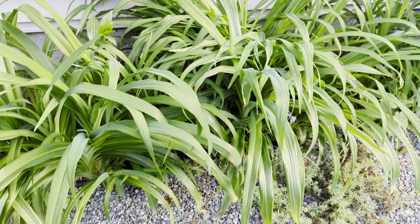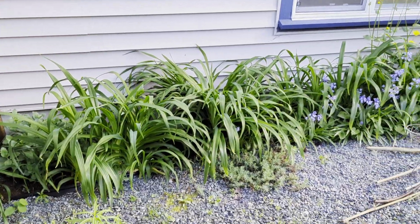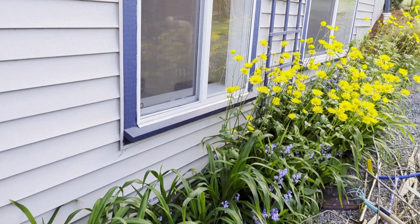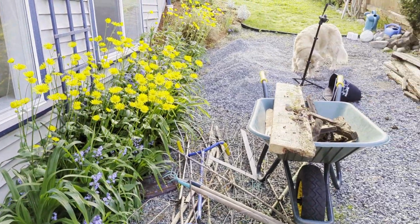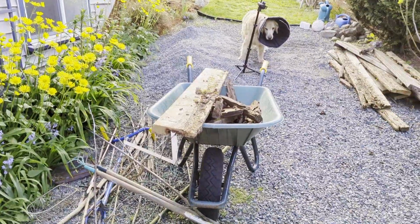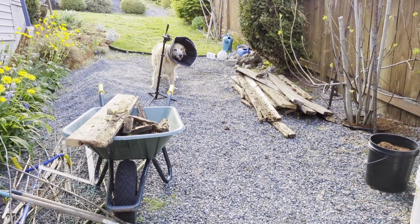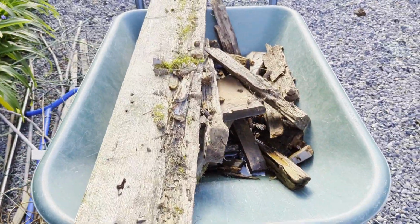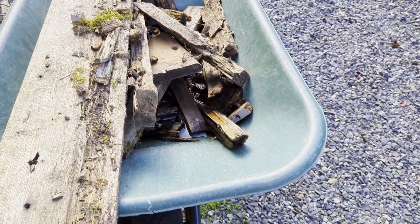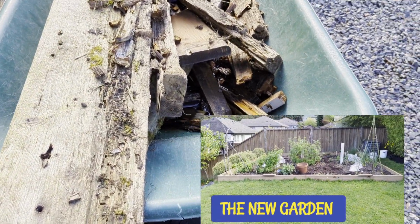Here are some daylilies looking rather lush and plump. And I am going to spin around and show you that my garden is not always beautiful. Here we have a collection of materials that need to be dealt with. This is the remnants of my vegetable garden. I said in a recent video that we just expanded and redid the garden, and this is why.